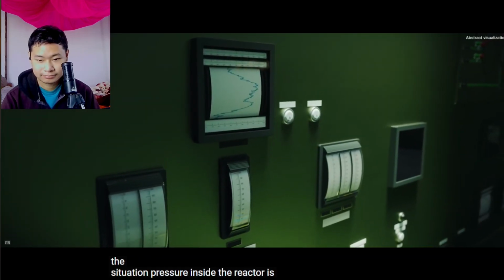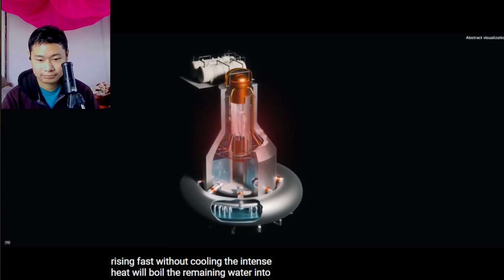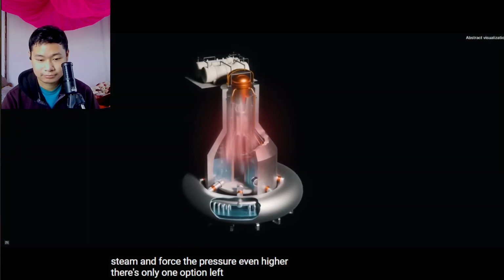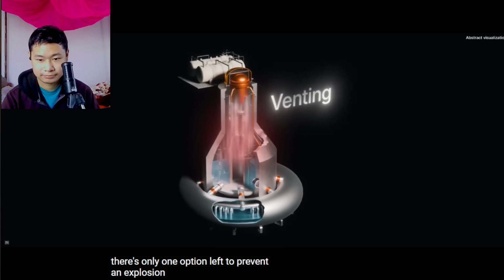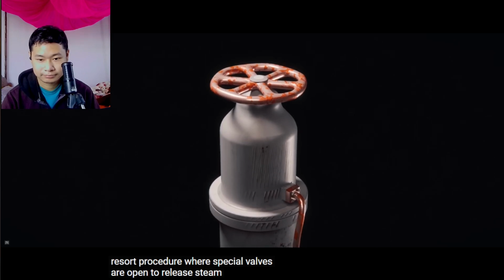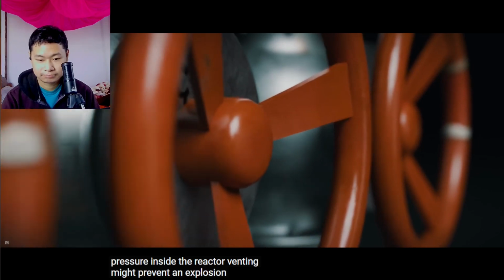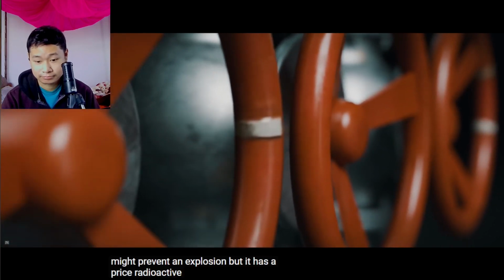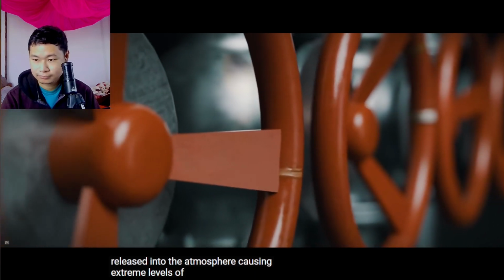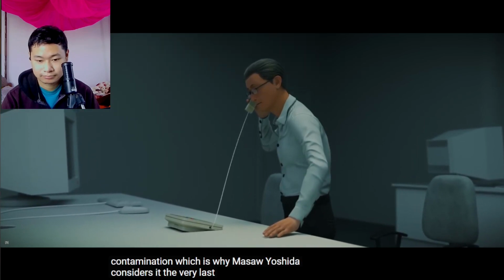Pressure inside the reactor is rising fast. Without cooling, the intense heat will boil the remaining water into steam and force the pressure even higher. There's only one option left to prevent an explosion: venting. That's a last resort procedure where special valves are opened to release steam and reduce pressure inside the reactor. Venting might prevent an explosion, but it has a price. Radioactive material could be released into the atmosphere, causing extreme levels of contamination. Which is why Masao Yoshida considers it the very last resort.